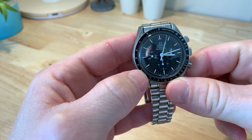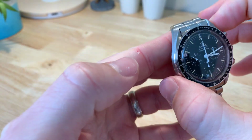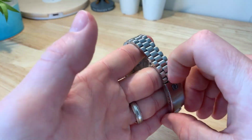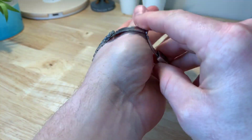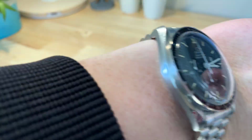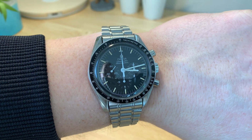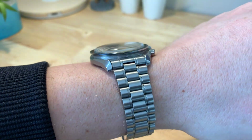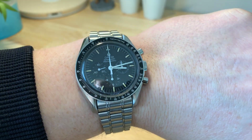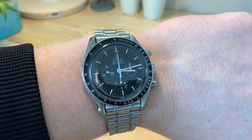The Speedmaster is amazing because it has that 42 millimeter size, but it just wears really well. If you've ever worn one, you'll know it's probably the best wearing 42 mil that you can get. It's a great watch. It can kind of do anything. If you need a dressier watch, it'll pull that off. If you just want a sportier watch, it does that.